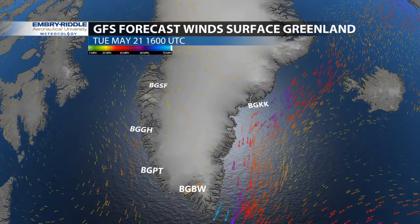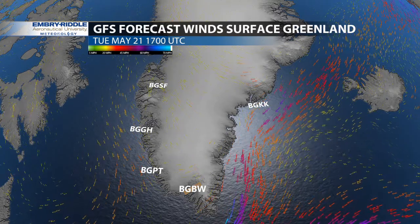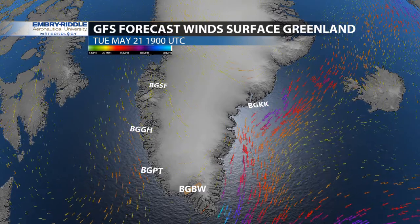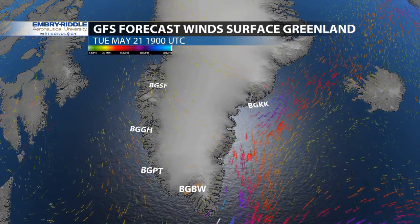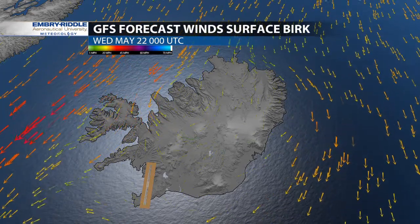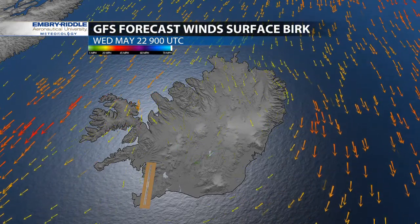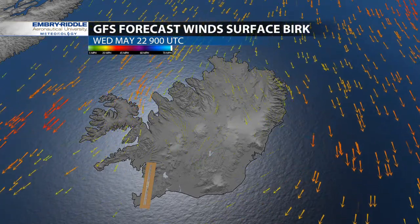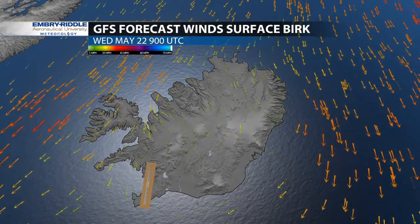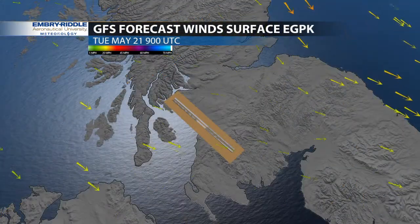These are overall surface winds forecast for Greenland during Tuesday. Definitely the east coast of Greenland is seeing stronger surface winds coming from the north than the west coast of Greenland, which is relatively quiet. And for Iceland, the winds will actually be fairly weak, especially down toward the Reykjavik area. So the winds are not much of a concern Tuesday into Wednesday for Iceland. The big concern there, and we stress this again, is the ceiling and icing issues continued there.